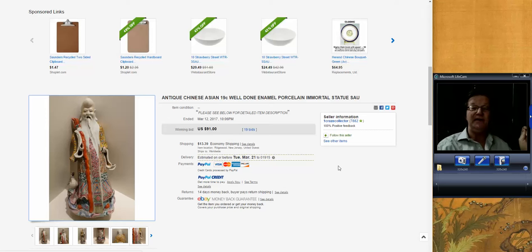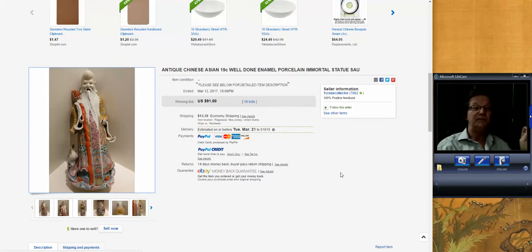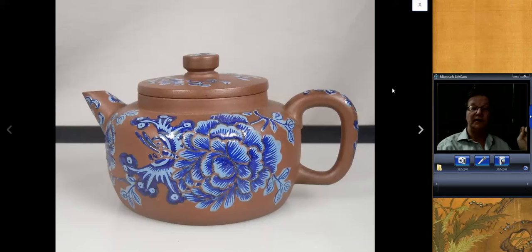It went for $91. This thing was a foot tall. Maybe it looked small to people in the pictures. I don't know. But that was a fabulous buy. That should have probably brought $1,200 to $1,500, I would guess. I think it went way under the money. So whoever got it, bravo. I'm sorry for Crazy Collector, the seller. He sort of took a hit on that one.